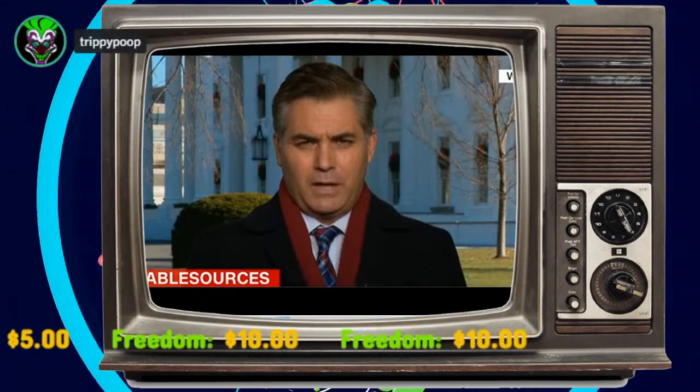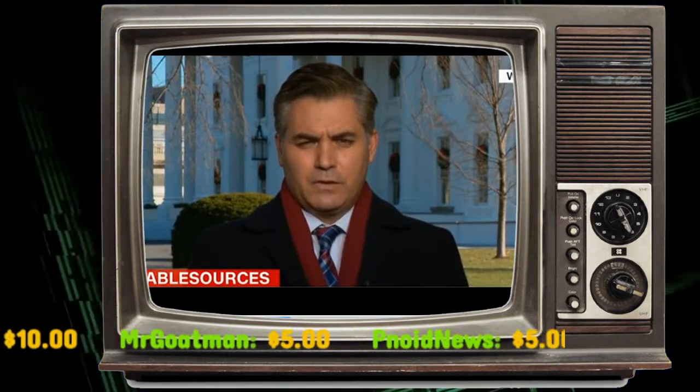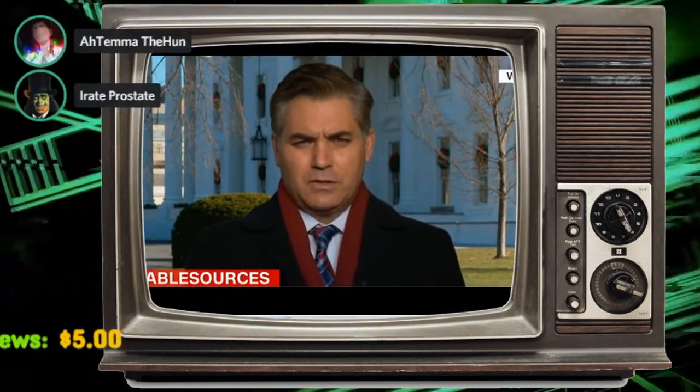Essentially state-controlled or state-supported media. The president showing preference for outlets like Fox News and OAN and so on, while trying to punish institutions like the Washington Post, the New York Times, CNN, and the major news networks.